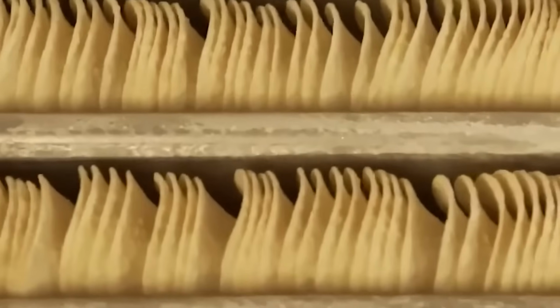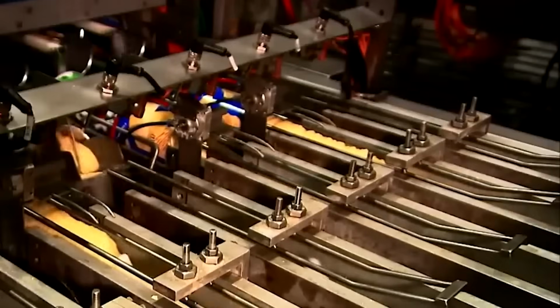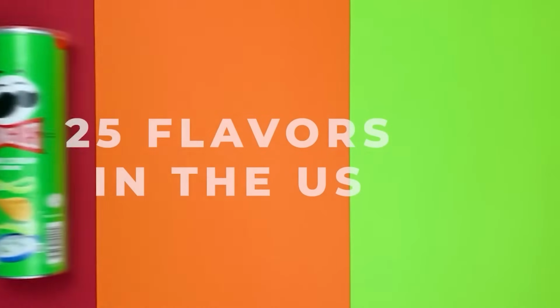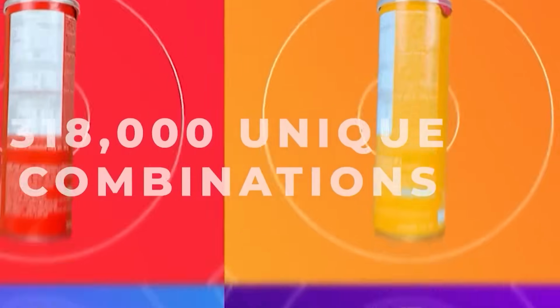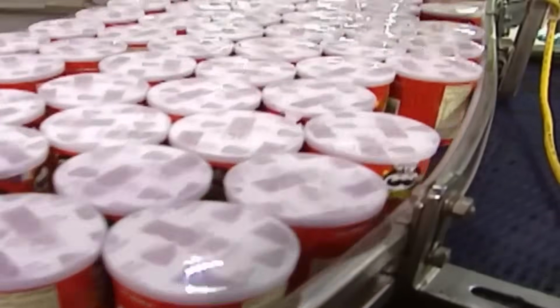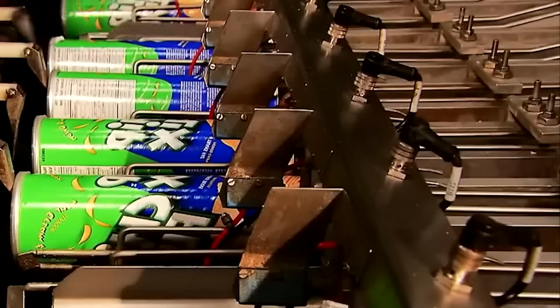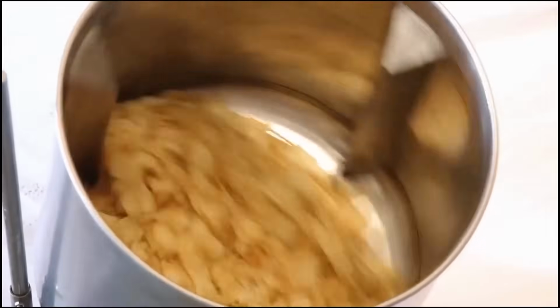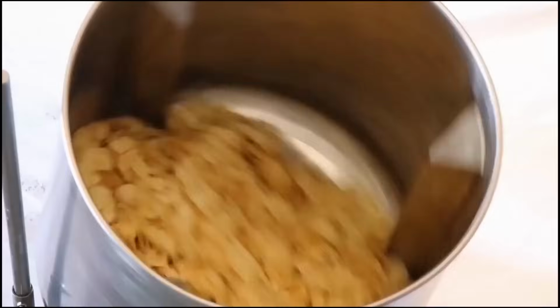seasoning powder is dispensed. This powder is a proprietary blend of dehydrated spices, artificial and natural flavors, and other ingredients that create the distinct taste of each Pringles variety. Whether it's the classic original, sour cream and onion, barbecue, or any of the many other flavors available around the world, each seasoning mix is carefully crafted to deliver a consistent and recognizable taste. The rotation of the drum ensures that the seasoning is distributed evenly across all chips, preventing any one chip from receiving too much or too little flavor.